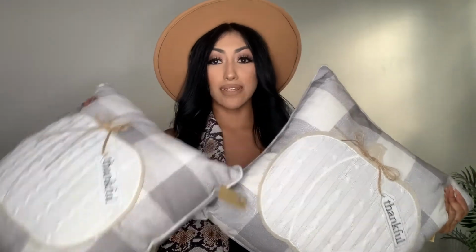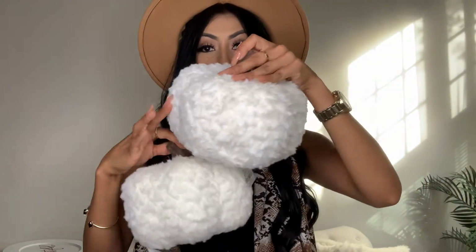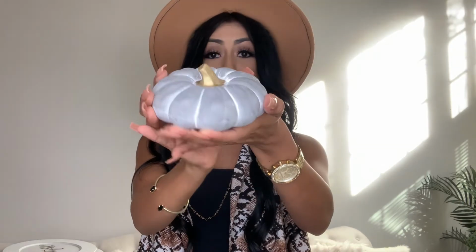So yeah, I got 2 of these. I'm probably gonna go back and get some more because I have 2 living room areas that I need to fill up. So yeah, got these. Then I got these 2 little fuzzy pumpkins that I got for my bedroom. I just really liked the material. It kind of goes with the pillows that I have in my bedroom. So I got those. And then I also got this pretty gray and gold pumpkin.